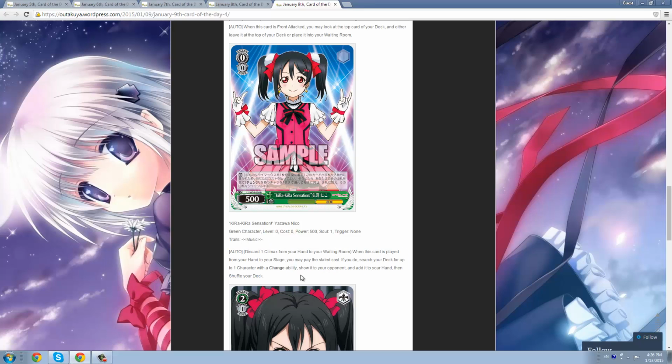When she's played from hand to stage, you may pay cost, which is discarding a climax. If you do, search your deck for up to 1 character with change ability, show it to your opponent, add it to your hand, then shuffle your deck. Why does Bushiroad insist on reprinting this card?